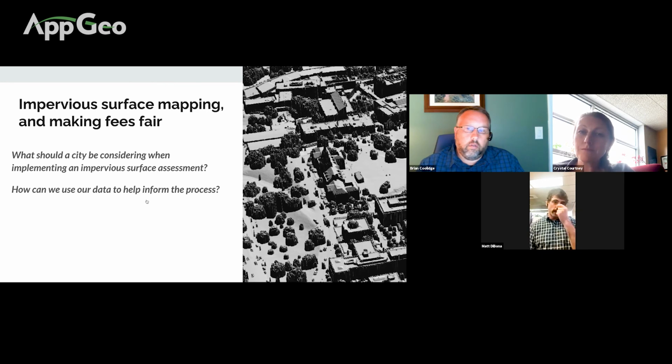The one thing I can say AppGeo and their team are really good about is that, yes, we could go out and get 8 land classifications, but the 2 main ones we were focusing on were trees and impervious surface. So we spent a lot of time making sure that both of those were the best they could be before we moved into that final land classification set. And I think that's where your team really came in and allowed us to have a unique ability to create a product that we really wanted for the city.